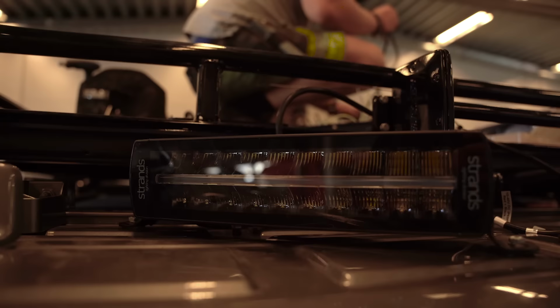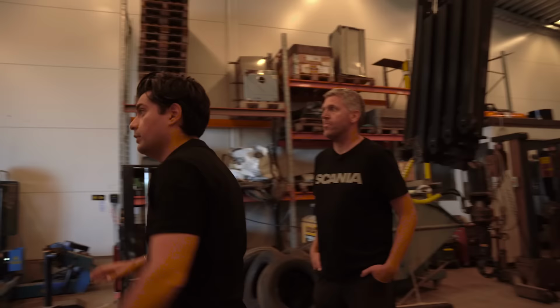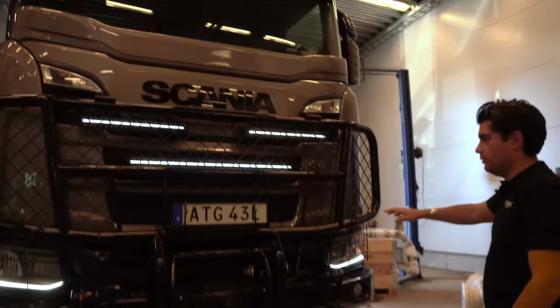That was one of my criteria, because I said to them, it's not just about the light on the road. I want it in the ditch as well, because where I go, there are a lot of animals and I want to see the animals before they come on the road. What do you call it? Bull bar. Bull bar, yeah.